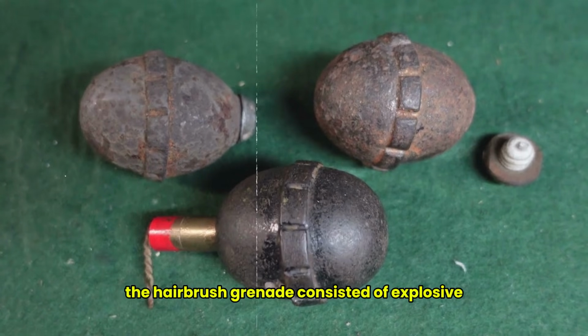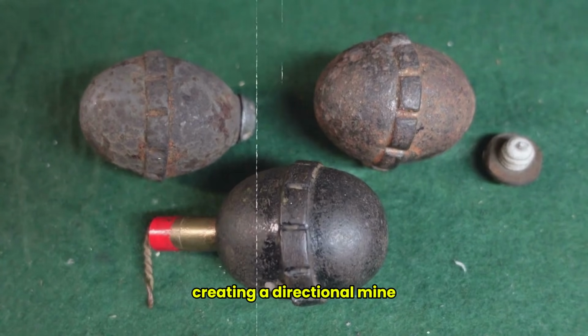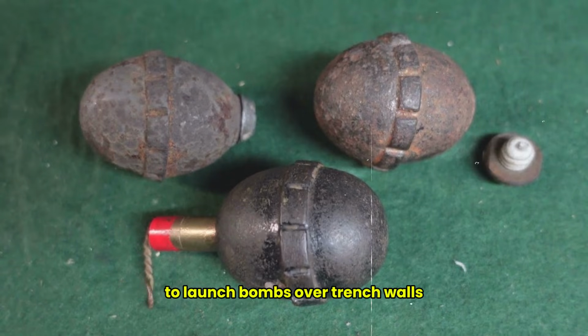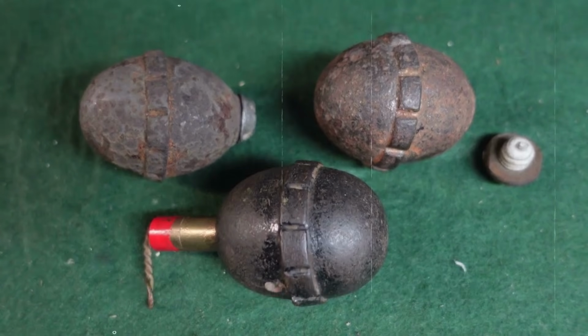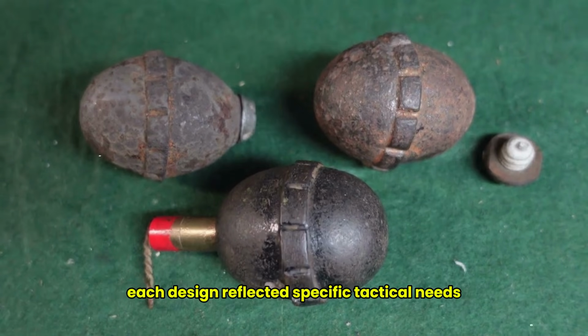The hairbrush grenade consisted of explosive wired to a wooden board with nails driven through it, creating a directional mine that could be thrown into German trenches. The catapult grenade used a slingshot device to launch bombs over trench walls. The petard was a large explosive charge on a pole pushed into enemy positions to blow gaps in obstacles. Each design reflected specific tactical needs.